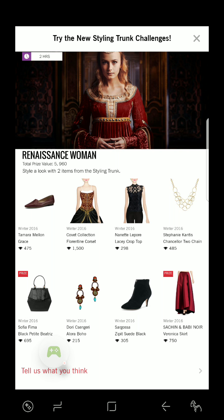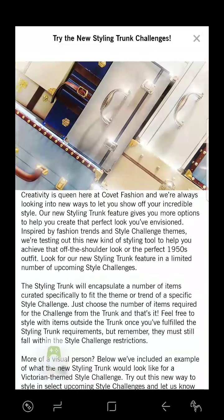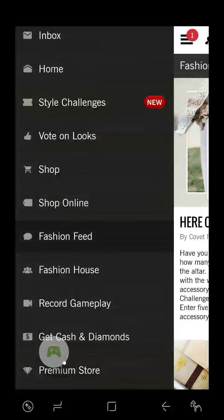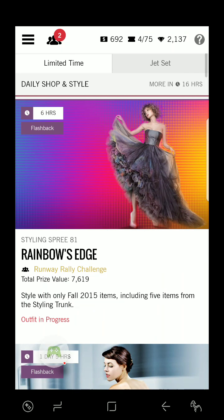It's so restrictive. And does everybody have all these items? I just started playing this month. So, no, I don't have all these items. I haven't been playing since winter 2016. This is just a garbage gimmick. So, I'm going to show you how difficult it is. We're going to do this challenge.